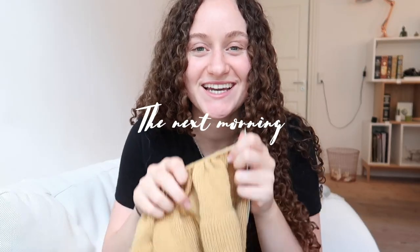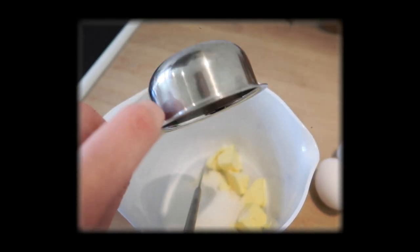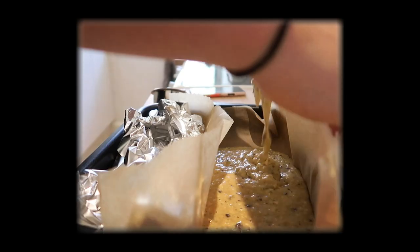So as you can see, I've made a lot of progress on my knitting project, but right now I feel like making some banana bread, so that's what I'm gonna do. I messed something up in the recipe, but it tastes like banana bread, so I'm happy.